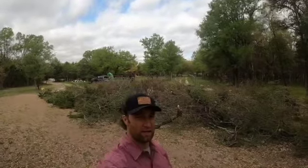So I want to bring you along today. We have a lot of different things going on. We're going to start off by tackling this big brush pile right behind me, as you see, if you're able to see right over there. Also have a wood chipper and a dumpster, so we're going to utilize that wood chipper and really try to hone in on just cleaning up this property.